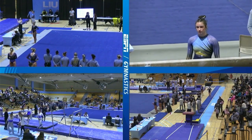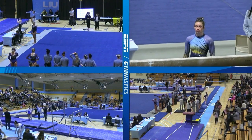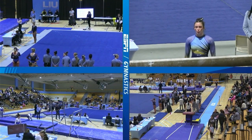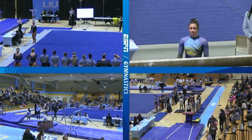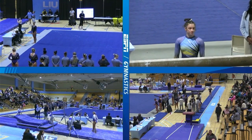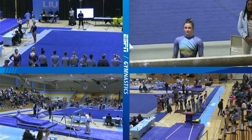Looks like we'll be moving forward on floor. Again, in the fourth spot for UNH is Ann Schulman. Annie had a strong start for UNH in their season opener.